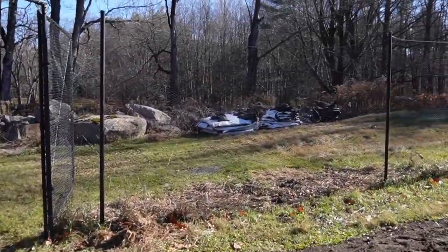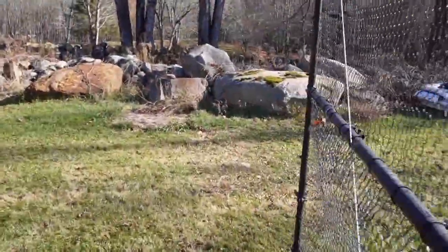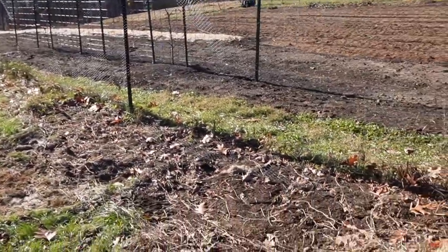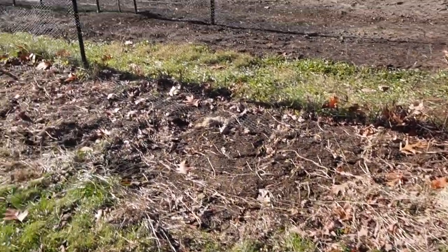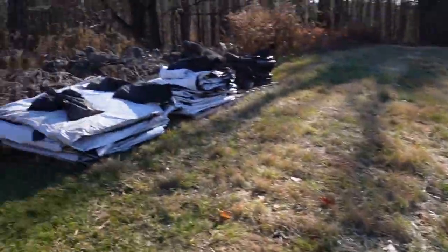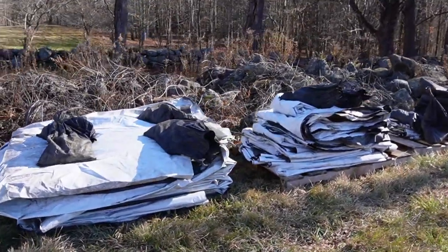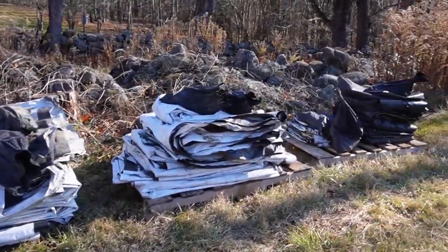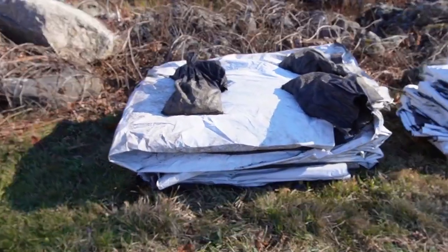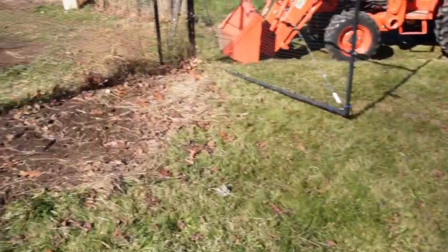You can see it on the other side of the fence here. We took every single tarp off of the garden and away from the fencing. It's piled up along the fencing here, as you can see, all the dead, exposed grass. We piled them all neatly on pallets away from the garden so they no longer sit on the ground directly. And so all the tarps will sit here all winter. They'll be fine. They're UV resistant. And hopefully the voles will move on.